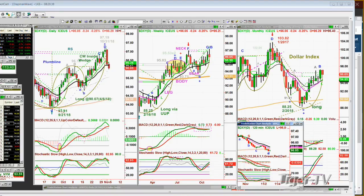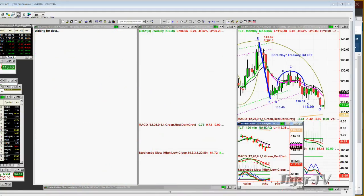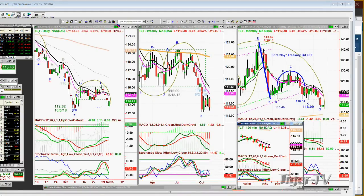All right, now let's go to the TLT. The TLT is the rates, and this is really interesting. Down again, down 3 ticks at 113.38. This arch formation, the lowercase h, says that yeah, you might get a little bit of a rally, but the rates have been moving higher, and that's important to the market.